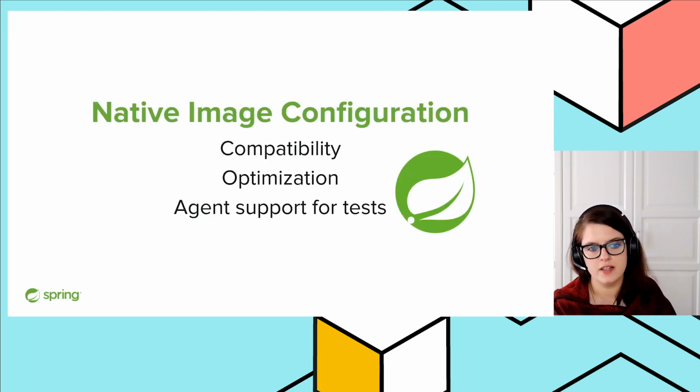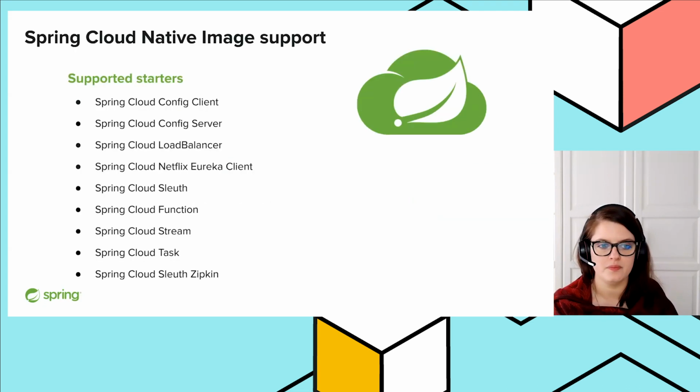Other things that we provide are some optimizations. For example, while building the native images, if you have, let's say, conditional on class, you already know whether this class is available or not. And if it's not, some code can be optimized and removed. And there's also additional agent support for tests.